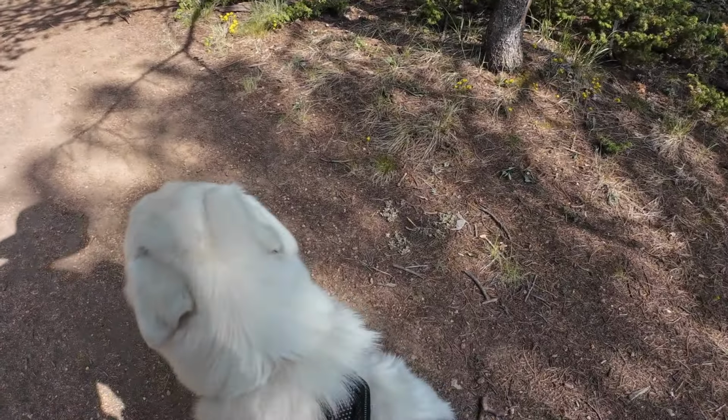Let's see if this is the trail, or is this just a washout? Yeah, this just looks like where the water was coming. So yeah, and now here we are.